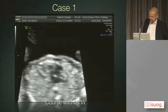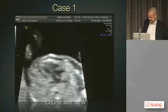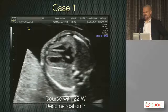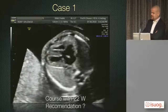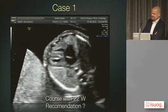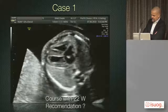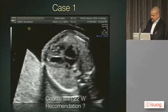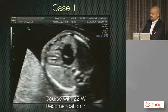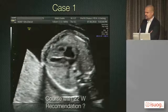So then we saw the lady again at 22 weeks, it's our normal management. So what happened? Still alive, yes. It's a heart block. So we have a normal frequency in the atria and an abnormal frequency in the ventricle. What is your recommendation? Termination immediately or maybe wait a little bit?